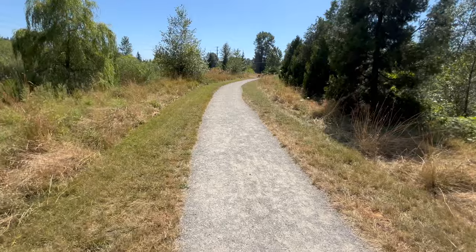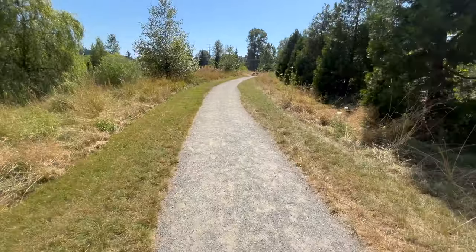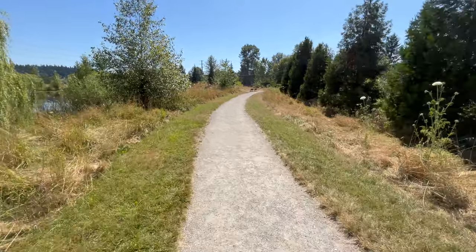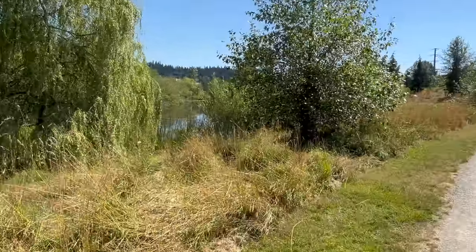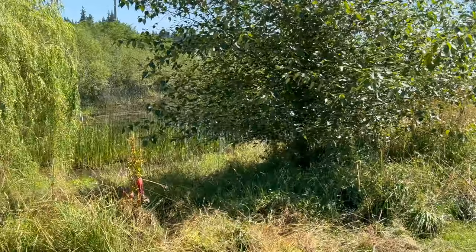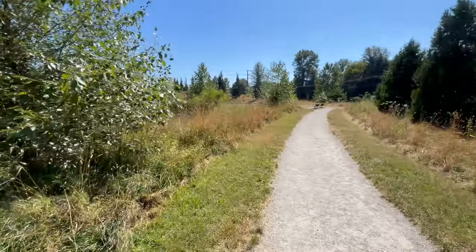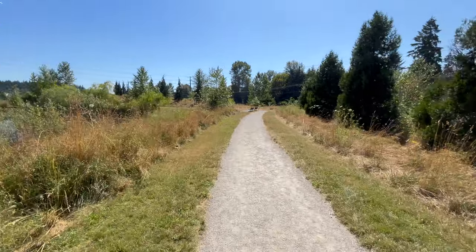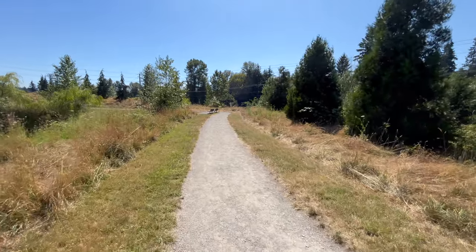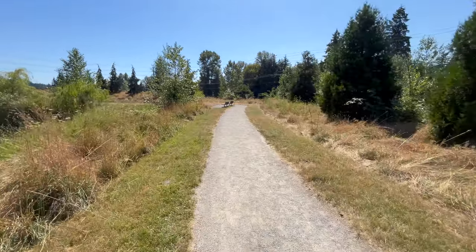King County is also pretty good about trails like this. There's lots of engineered trails and paths. If you want to ride a bicycle, go for a jog or a run. There's beautiful natural lakes like this, waterways. That's a pond, but same kind of idea. A lake's just a bigger pond. The ocean's a giant one. But we're just out for a walk.